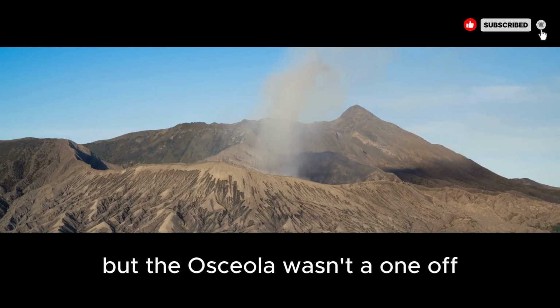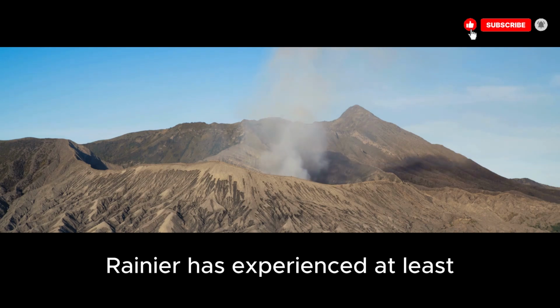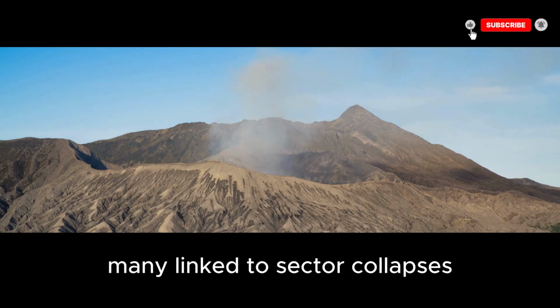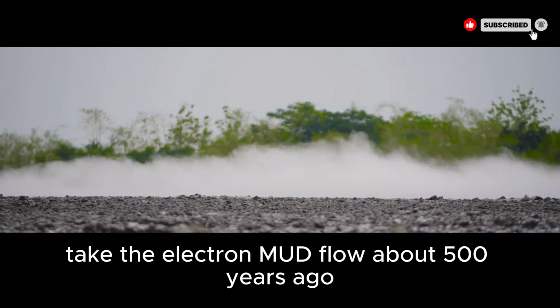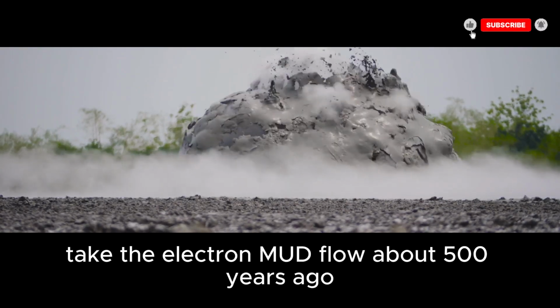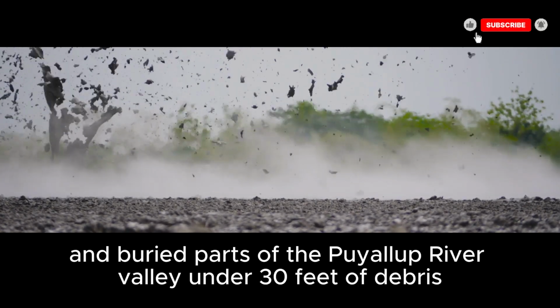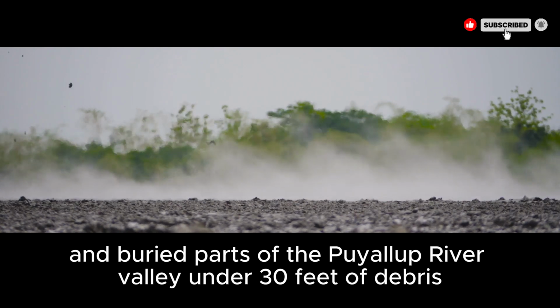But the Osceola wasn't a one-off. Rainier has experienced at least 11 major lahars in the last 6,000 years, many linked to sector collapses. Take the Electron Mudflow, about 500 years ago, which originated from a collapse on the west flank and buried parts of the Puyallup River Valley under 30 feet of debris.